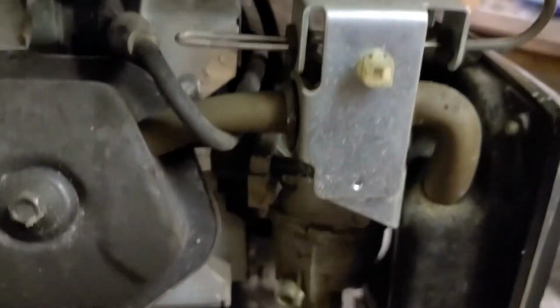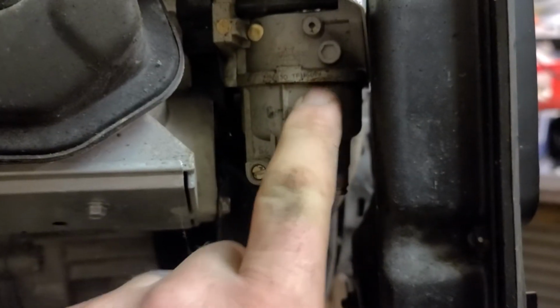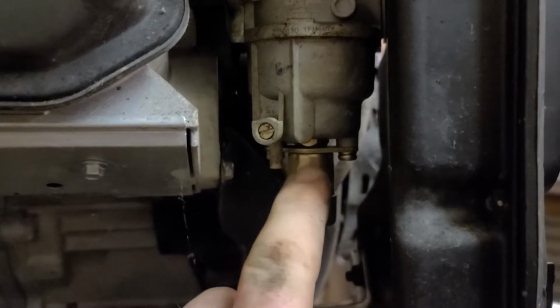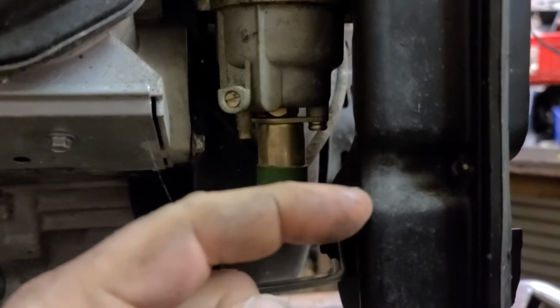And you can see right here, there's the carburetor. There's the top of it, there's the bowl, and that's the fuel shutoff solenoid. I made a video all about what these do. I'll link it at the end of this video.